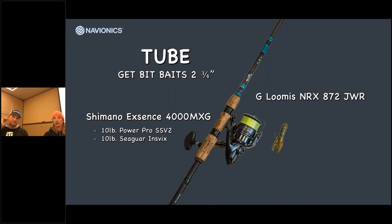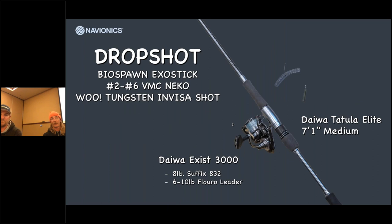Drop shot, another rod. If I'm going smallmouth fishing, it has to be on the deck at all times. With the exception of winter, it's on my deck all year long. But I use a number 2 to number 6 VMC Neko hook and Invisishot. I like heavy drop shot weight for smallmouths. Largemouth will fish them a lot lighter, but I pretty much always use a half ounce.